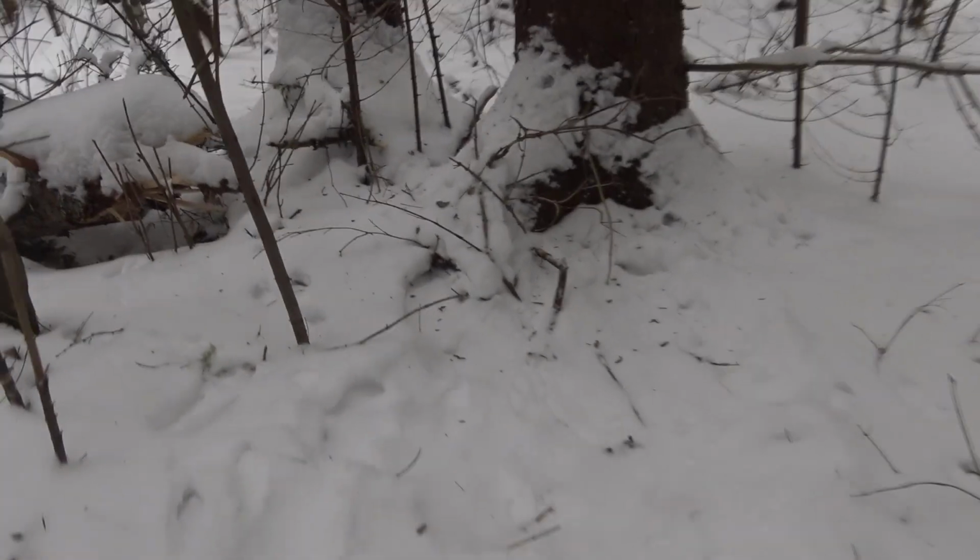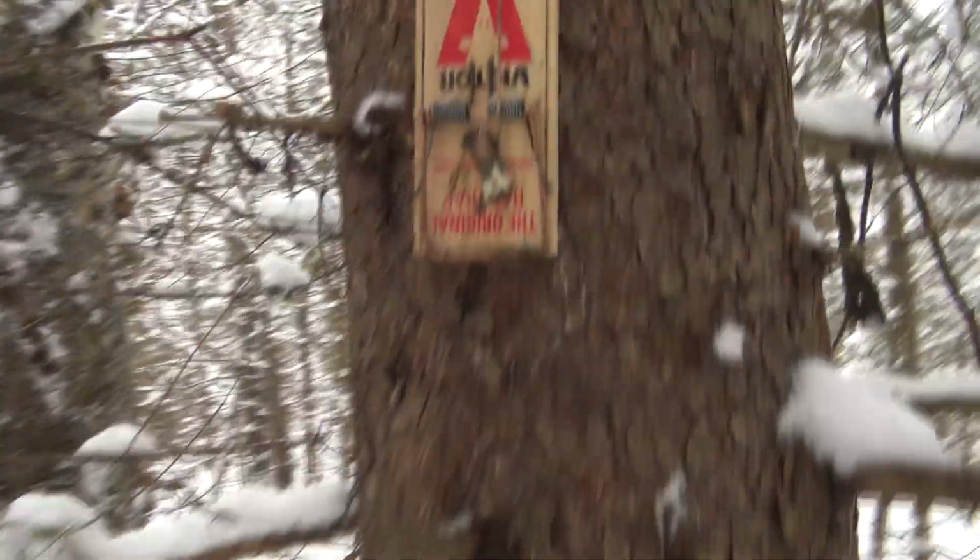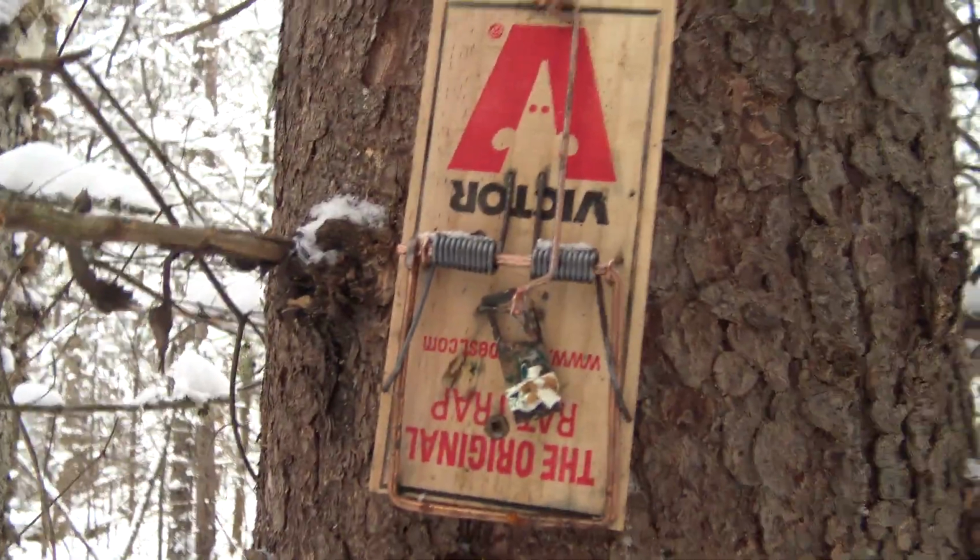Look at this. Squirrel tracks. Squirrel tracks all at the base of this tree. And the trap is snapped.